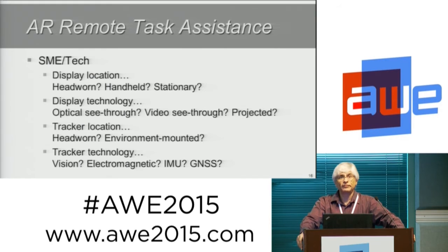Is it projected? Maybe you're not even wearing any display at all. You're looking at an environment in which projectors that you wear or that you carry or that are mounted in the environment project additional information on the environment itself, highlighting stuff, labeling stuff, showing you things that are reflected from the real world. How do we track stuff?